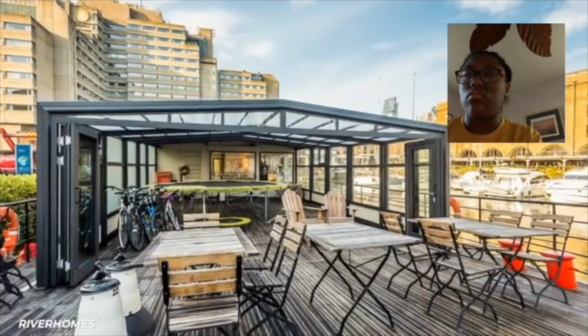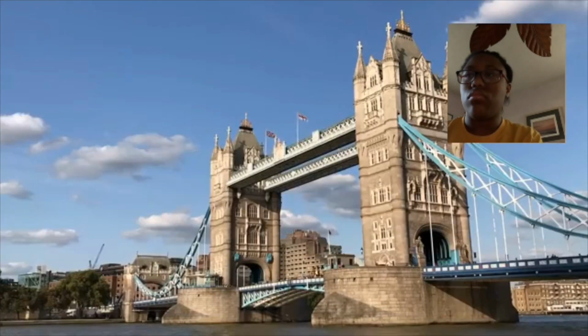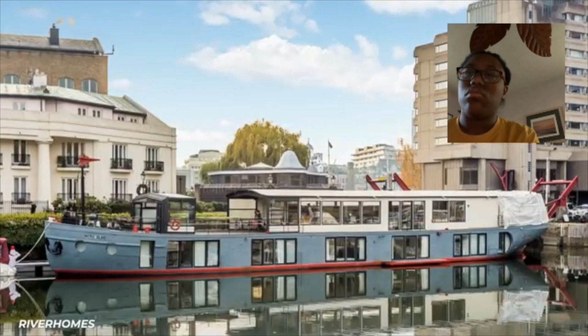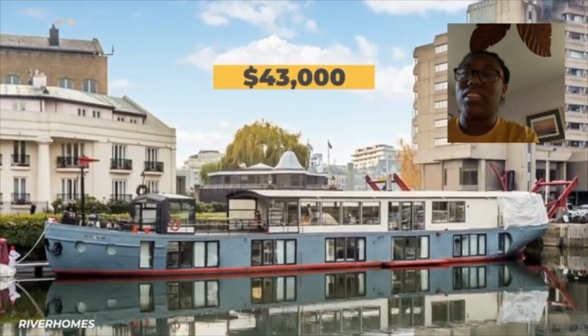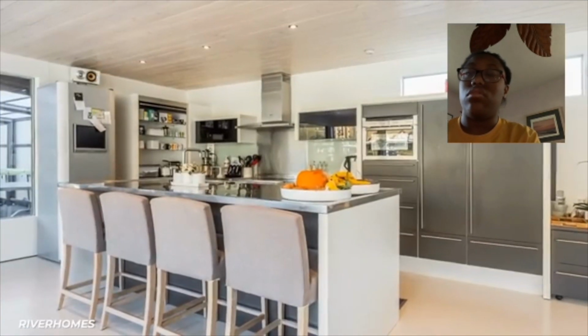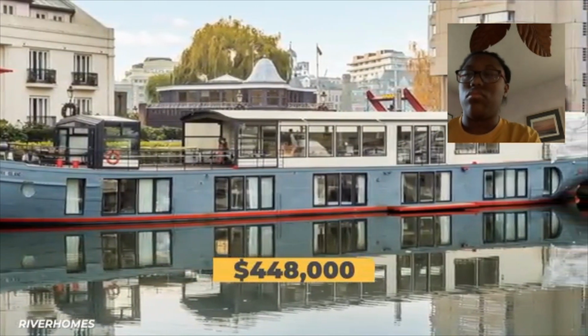If you need to get around on the water, there's a platform for your jet ski, because jet skis are fun. The mooring is in view of the Tower Bridge near London's financial district, and is negotiated separately. At the time of listing, it was around $43,000 a year. It's not all bad, though. Since it's a barge and not real estate, it avoids London's stamp tax on property, saving the buyer around $448,000 in taxes.